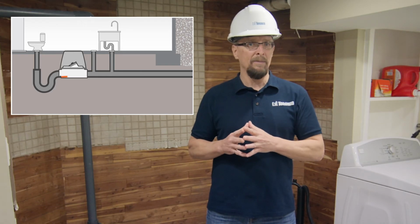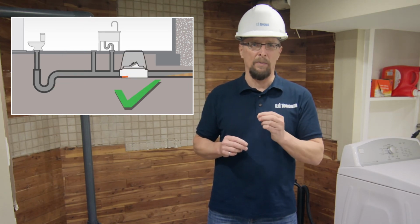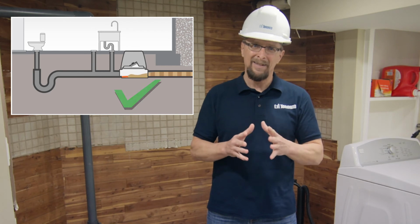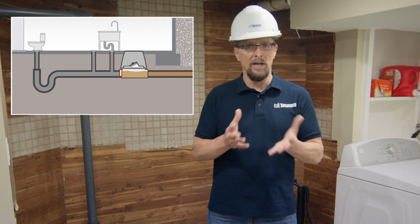One last important thing to mention is you want to make sure your backwater valve is placed properly on your sewer pipe, so the sewage backup is stopped and doesn't escape through other outlets in your basement, like sinks, toilets, showers, and laundry tubs.